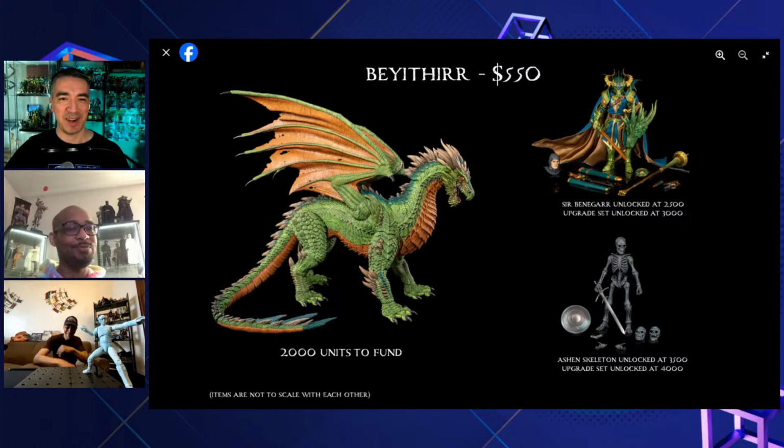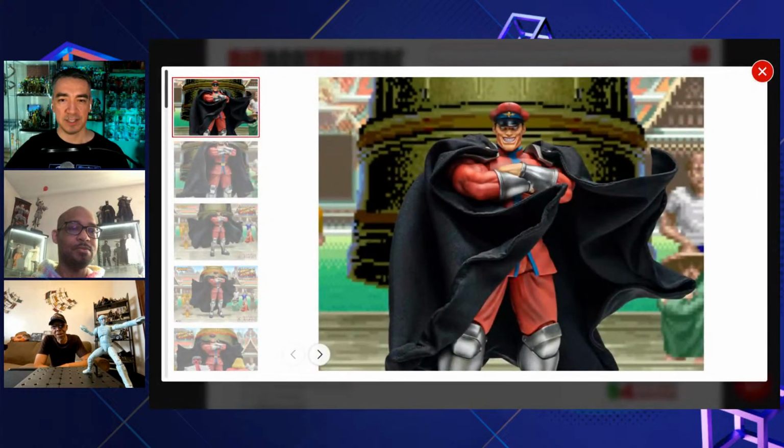All right, going on. Okay, now let's go on to some other figures. Now, speaking of a variety of figures, next up on the 12 scale. Well, it's more like a little above 12 scale, like 10 scale. We have the Storm Collectibles Ultra Street Fighter 2 M. Bison.